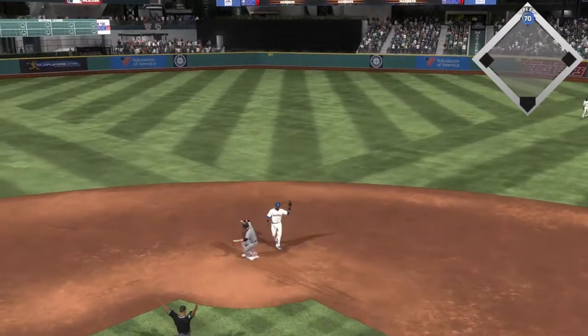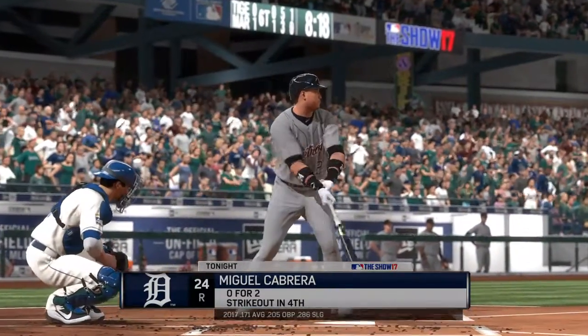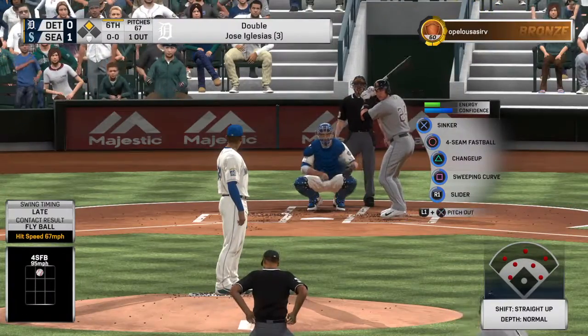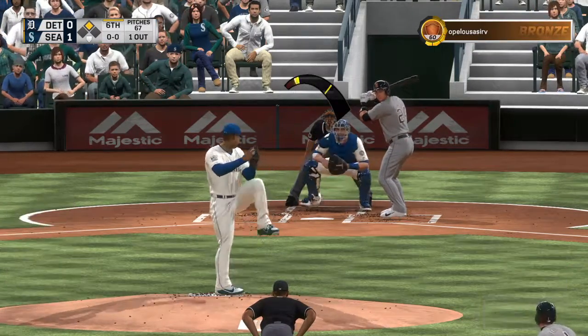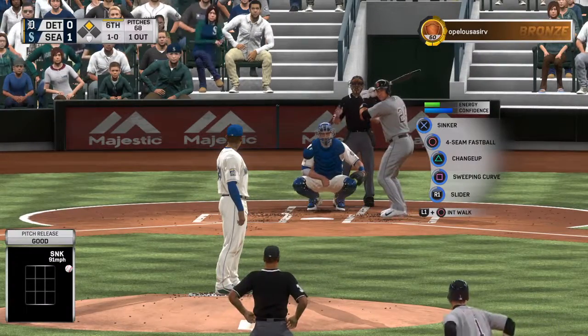The relay, and a good effort to bring it back in quickly, but he's in at second base with a double. The first baseman Miguel Cabrera stands in. 0 for 2 on his line thus far. Good lead off second there. Now the pitch. And he misses inside with that one. Ball 1.